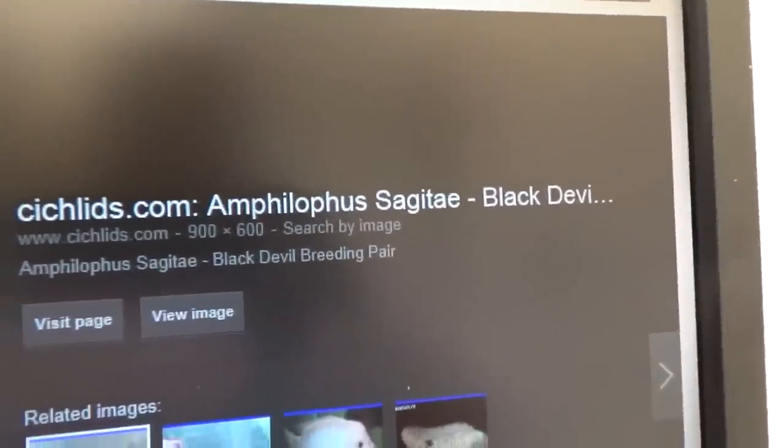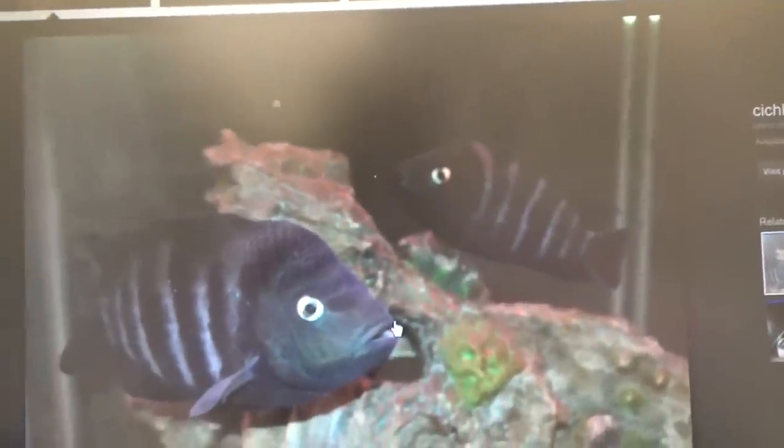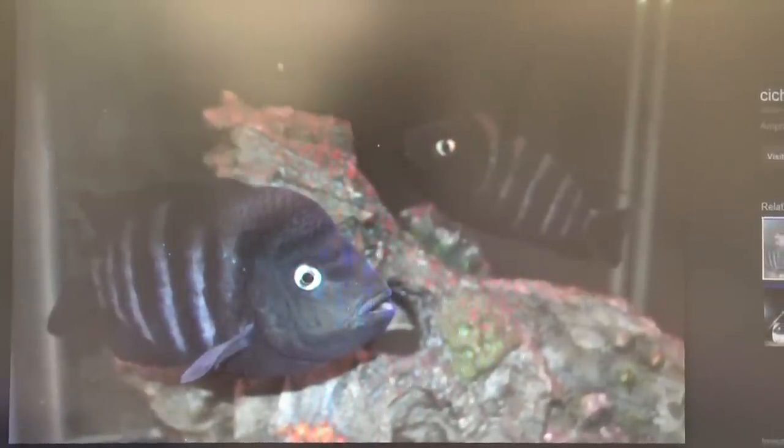And then if you look at the literature on the side, it says Amphilophus sagittae black devil. Guys, that is a myth. The zaliosus is the black devil, and we're going to get into that. Sagittae cannot possibly be considered a black devil, and that's for a very specific reason.